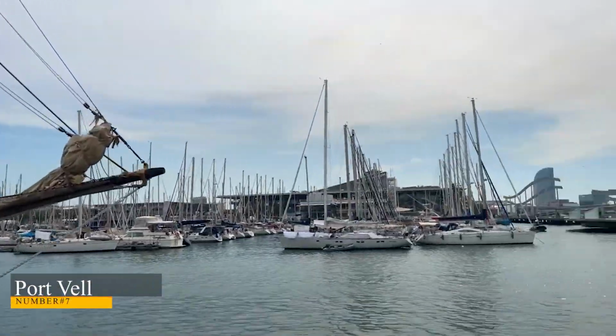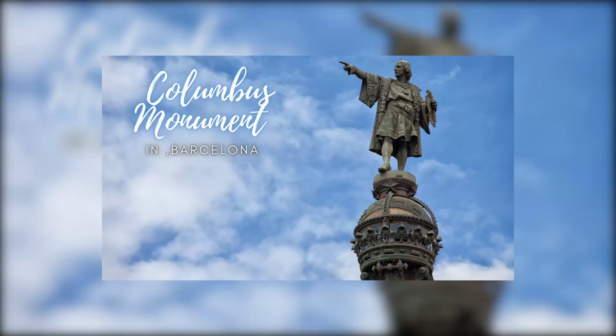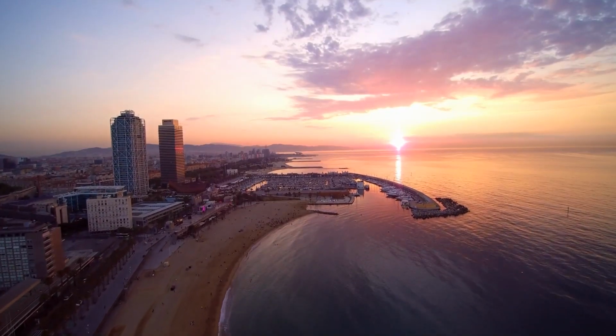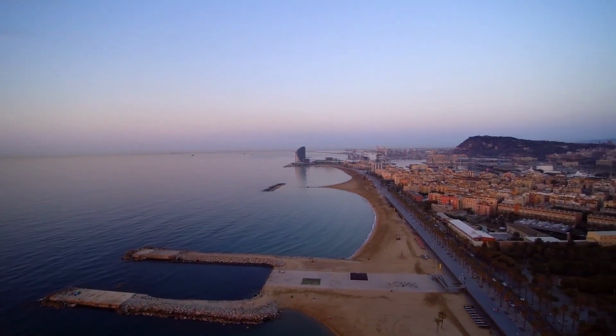Port Vell. This port may be among Europe's most vital ones and lies between the Llobregat River and the neighborhood of Barceloneta. The Columbus Monument has been a prominent Barcelona landmark since 1886, and Port Vell begins at its foot. There is a viewing gallery at the summit of the column, 50 meters above the city, with spectacular views of the ocean and the well-known promenade.